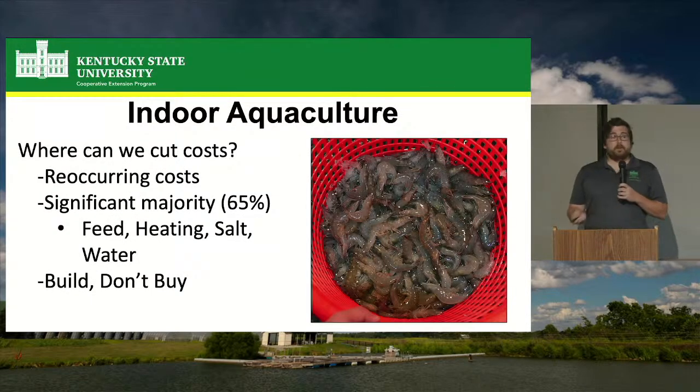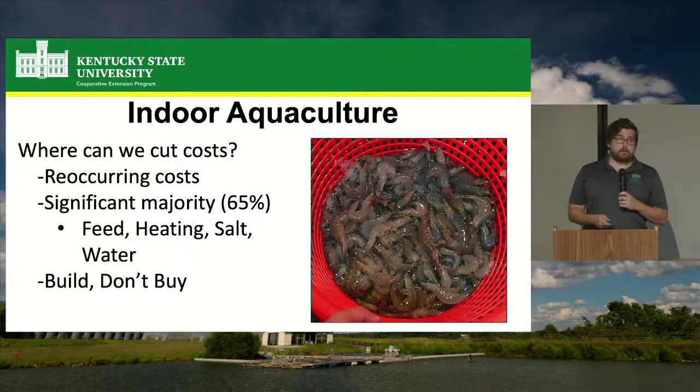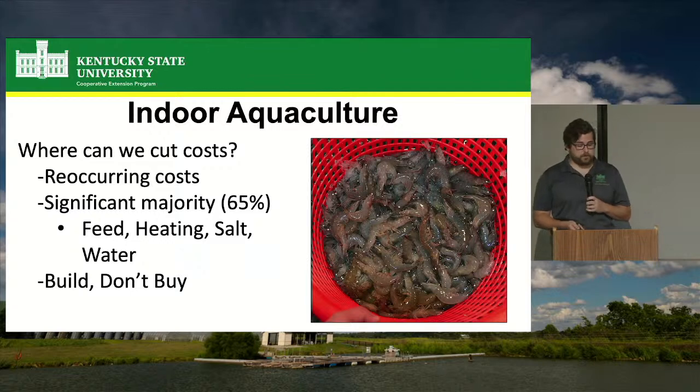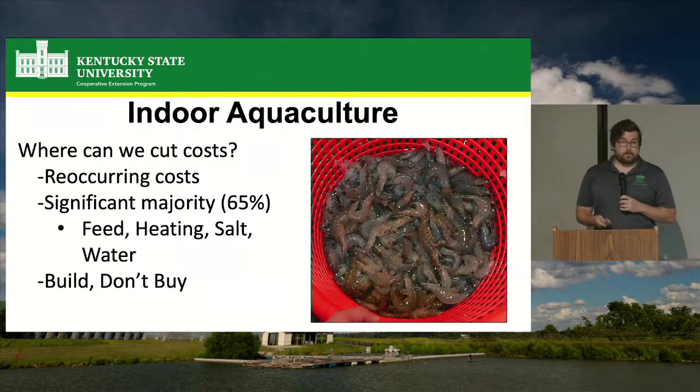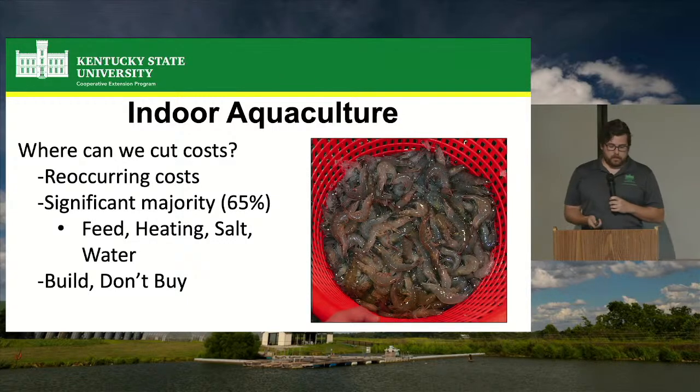So where can we cut costs in indoor aquaculture? Recurring costs, especially in brackish water aquaculture, are one of our main areas where we can look at cutting money. The recurring costs are a significant majority for brackish water producers, about 65%. And those main areas are the feed, the heat, the salt, and water. And then in general, producers can also build their own tanks, don't just buy stuff off the shelf.